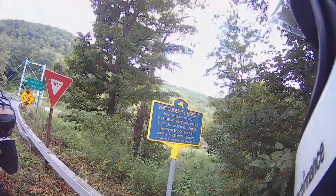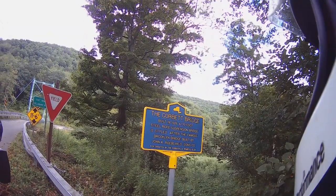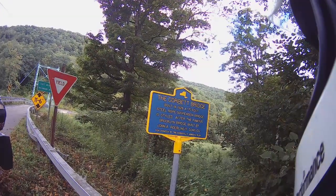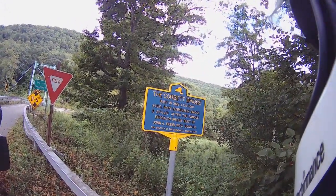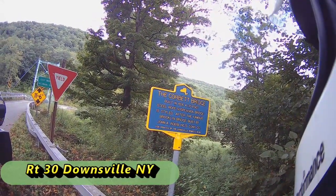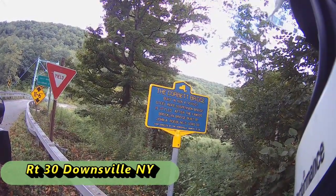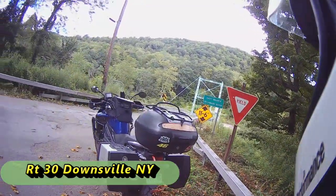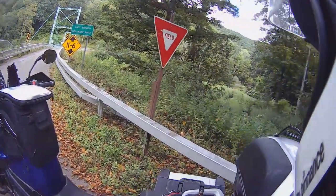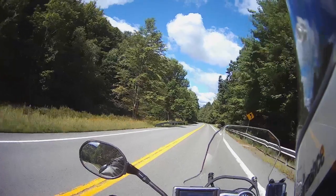So here's a little thing about the bridge. This is the Corbett Bridge, built in 1926, a steel rope suspension bridge. Look at that. It's styled after the famous Brooklyn Bridge, built by John Roebling's Sons Company. I like that. All right, so I'm going to snap a couple pictures and get a drink of water and continue on my journey. A few moments later.